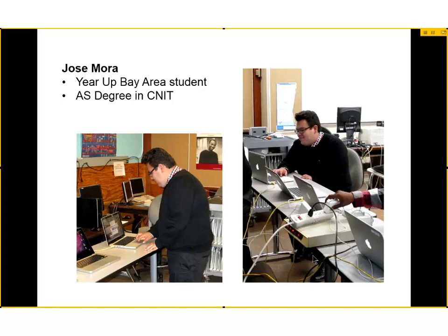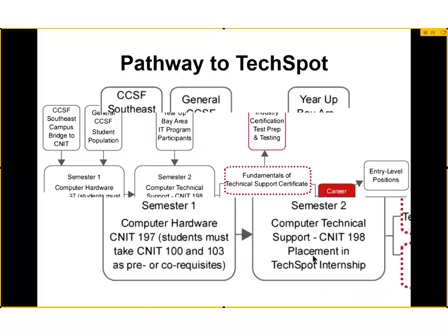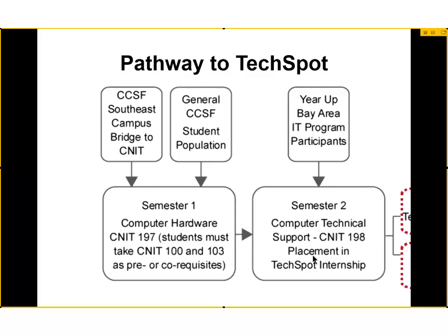So TechSpot is part of an academic program in CNIT, and students can come into the project through a variety of ways. So I just want to walk you through that so that you can get an understanding of how students are coming into this project. Students can come in through our Bridge to CNIT from the Southeast campus. They can come in through what we call the general CCSF population. That is just a student who comes to City College and is interested in the CNIT program. Or we have lots of students who come in through Europe Bay Area. We have had a partnership with Europe where we offer a Fundamentals of Technical Support certificate. So students from all these areas come into our programs.